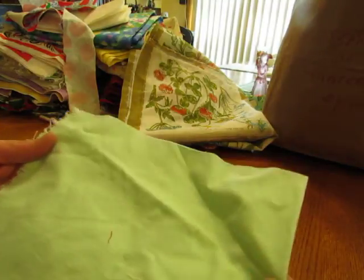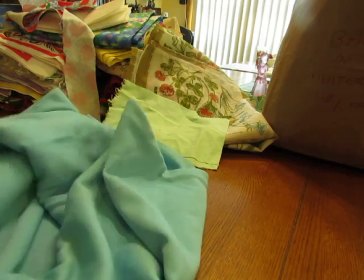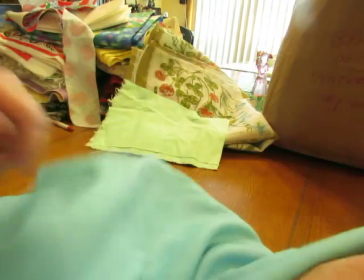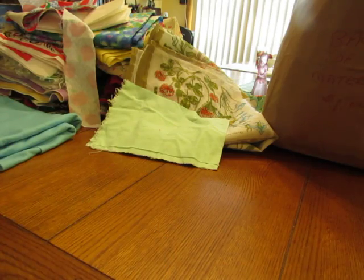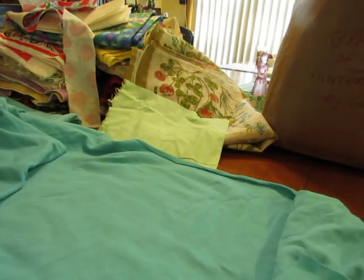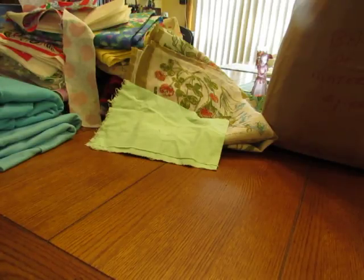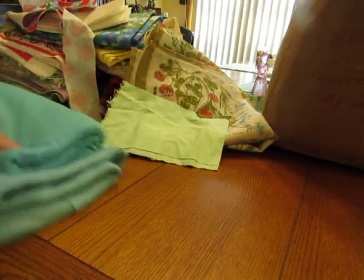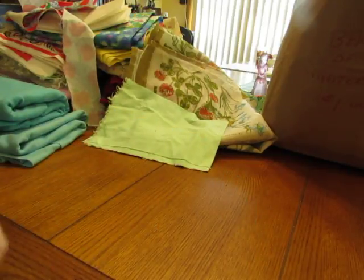Just a little piece of mint green. Blue double knit. Not a fan of double knit. And blue cotton knit that you would make t-shirts out of. Good size piece of that too. What would you do with double knit, polyester knit, and cotton knit? Can you tell me what you would do with them?